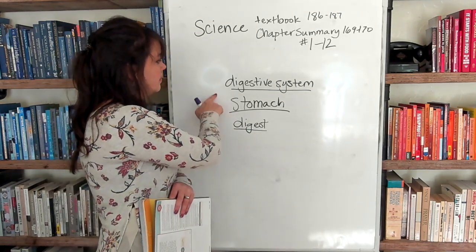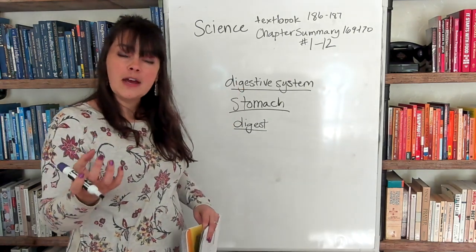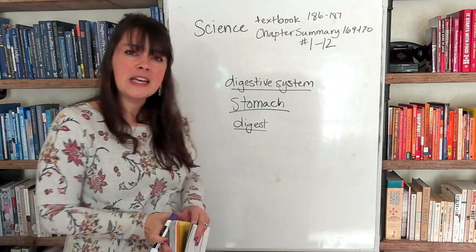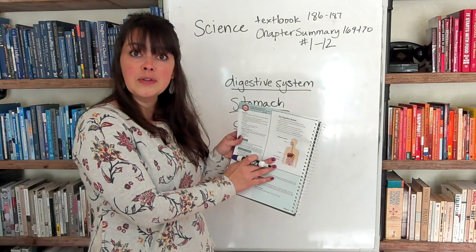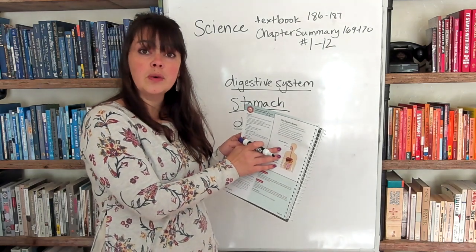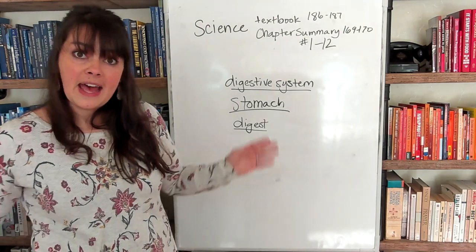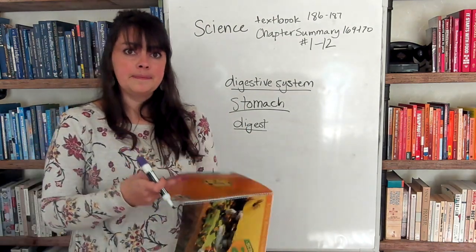And you can tell the digestive system. This is a system of your body for breaking down food into nutrients for your body to be able to use. Okay, so it's really interesting how they all work together. I like how they always have a model for you to look at to imagine what is actually going on inside of your body.